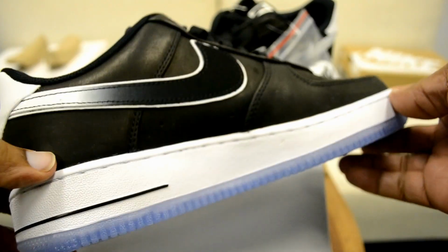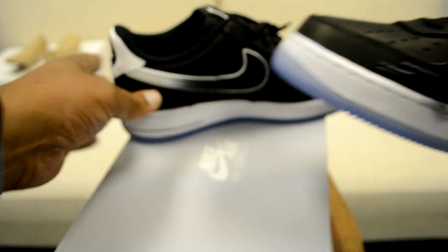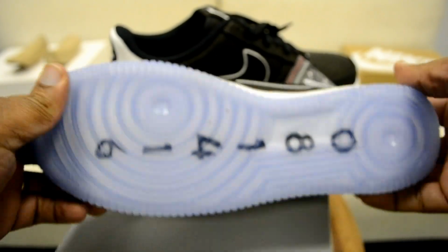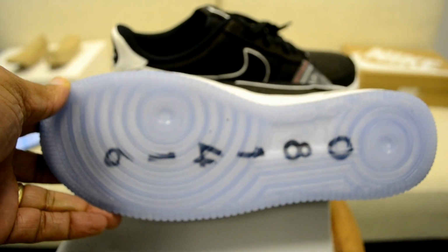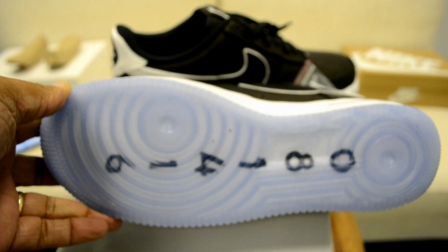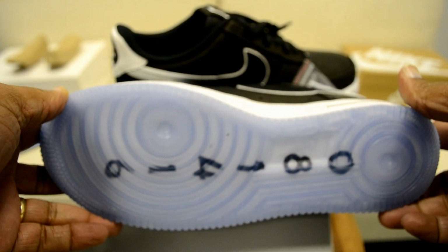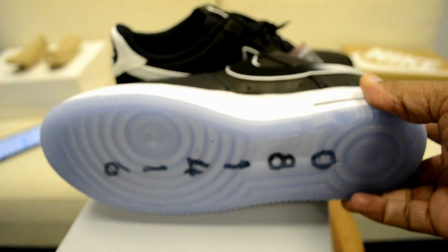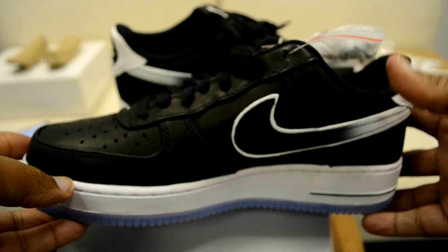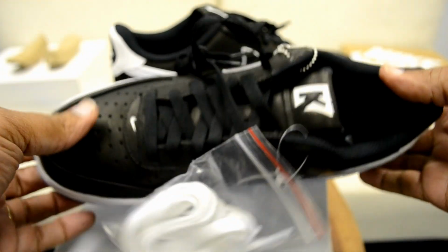On the bottom of the left shoe, there isn't anything there, right? But on the right shoe, you have the date, 08/14/16. Now, I know for a fact that is the first day that he protested, because he was still in the league in 2016. And I remember reading that it was against the Houston Texans.